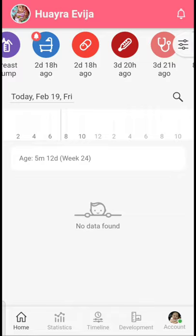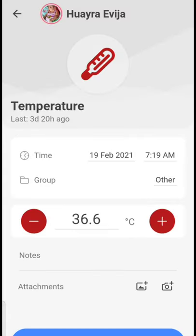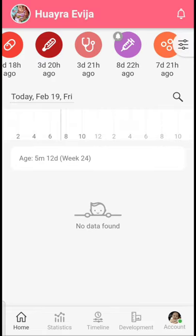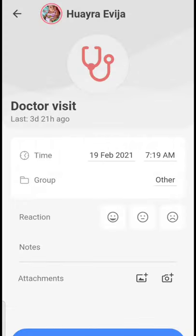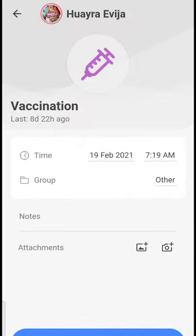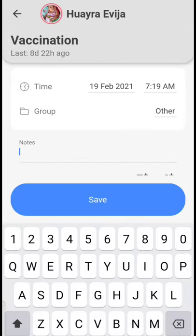Modules. So, example, gender, name, temperature, the date and the time. Always do this because it's important as well. And also here, this is where we track the doctor visit. And also, this is important, especially this one, the vaccination. Kung kailan siyang sinaksakan, kailan kayo babalik, you can actually put notes there, okay? And schedule it.